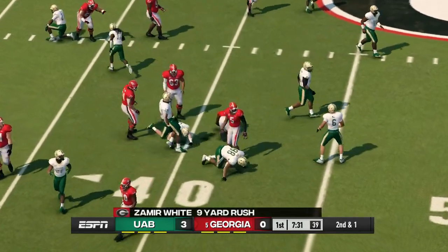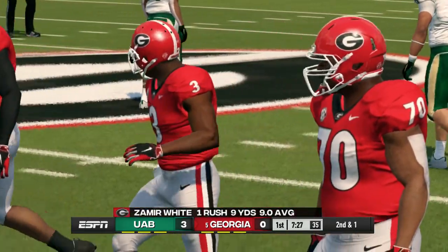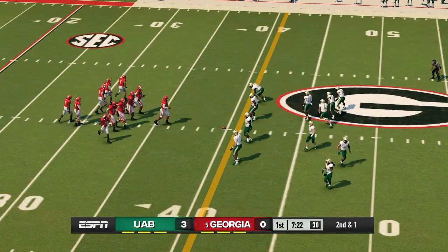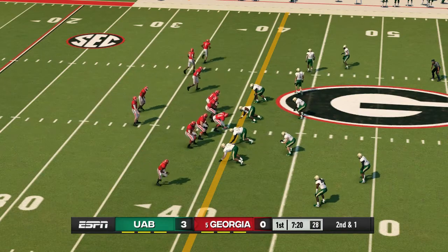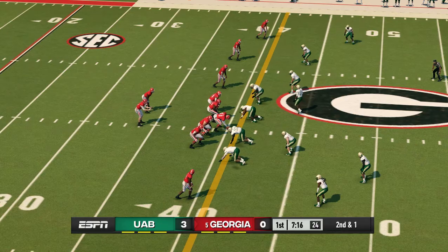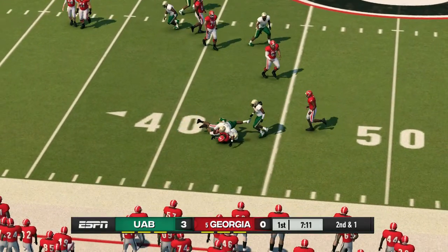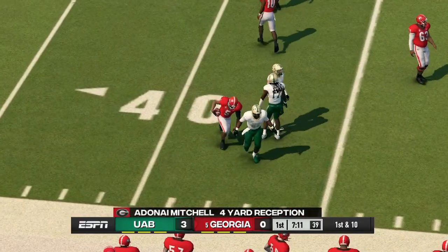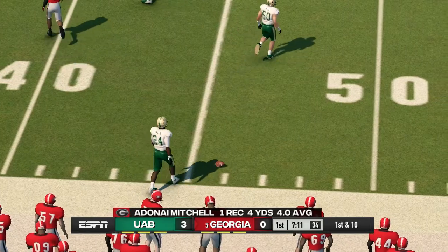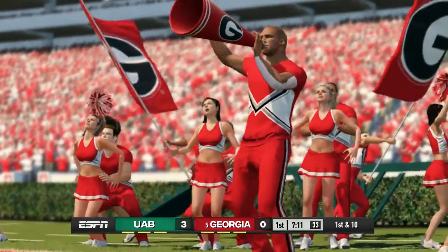He's taken down right around the 40. From their own 40-yard line, it's second down. And he's tackled at about the 43-yard line. Complete for 3 yards, and that's good for a first down. Good look there from the quarterback, dumping it off and coming away with a new set of downs.